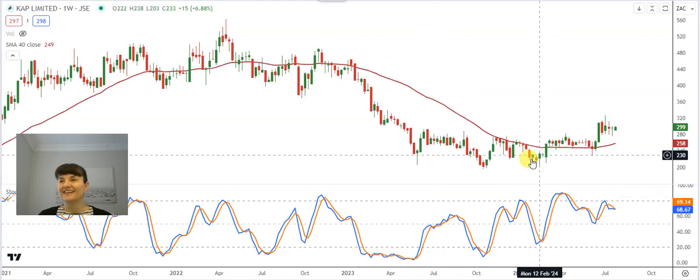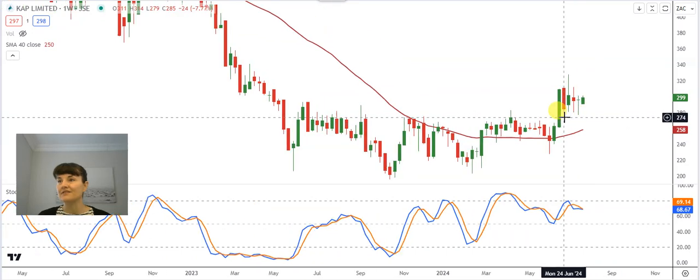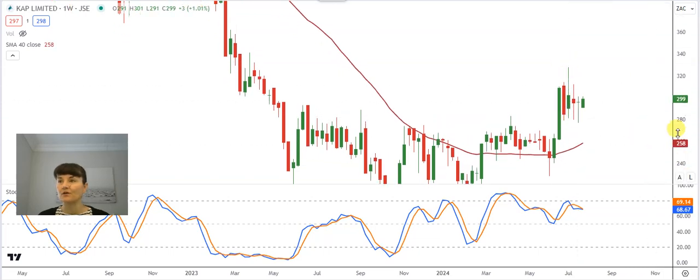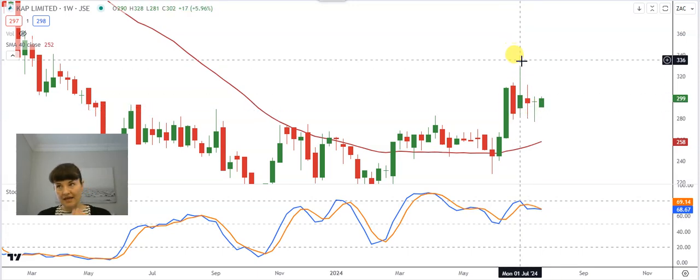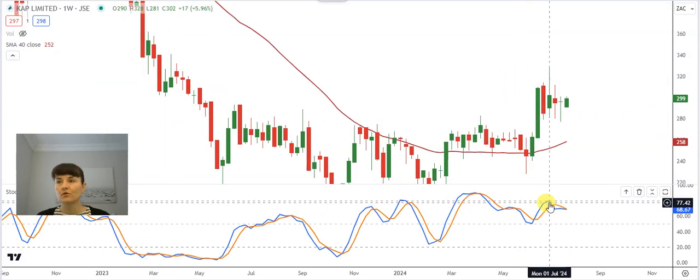also a very beautiful rally, but we can see the first candle that gave us a hint of profit taking was in the week of the 1st of July. That shooting star candle with the long upper shadow tells us that, listen, the high of that candle was at R3.28, but the sellers were so strong they managed to push the share all the way down to close at R3.02. And that was the first sign that there was some profit taking in overbought territory, right? Like the stochastic was there at about an 80.